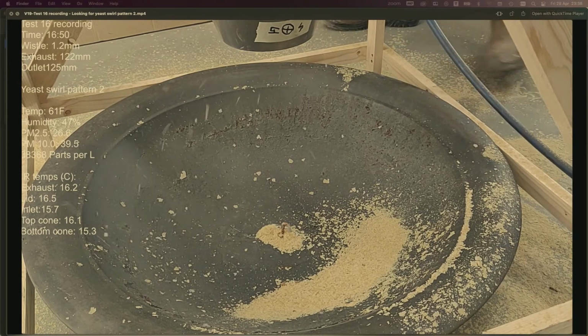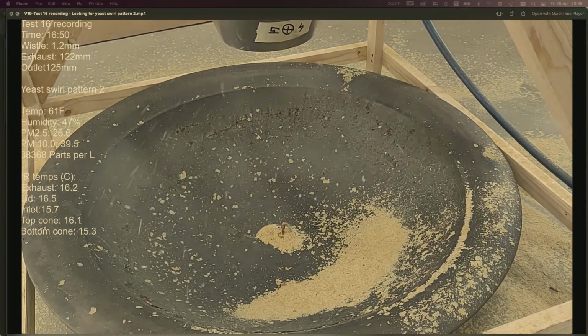So D2105K says, was there an iron filings test?